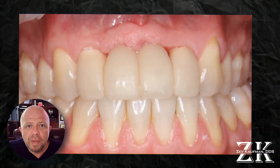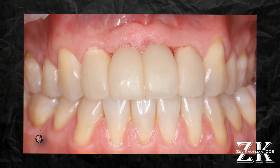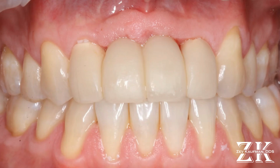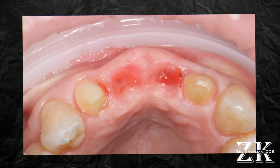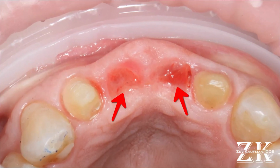Gorgeous. 2 weeks pass, and this is what he looks like when he presents for a checkup. Look at the keratinized tissue that we got here and look at the volume. It's not perfect as nature intended it to be yet, but let's give it a little time. Let's take the bridge off. Take a look at how beautiful this tissue is. The pontic areas are nice and round. We actually have some papilla reforming and it looks great.